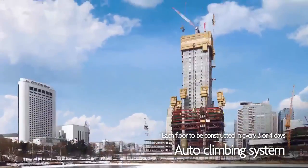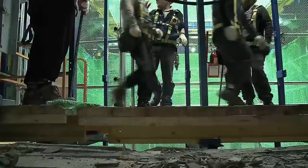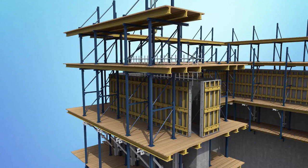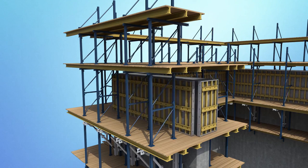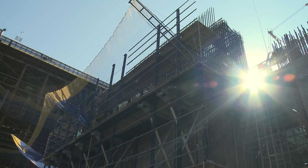Can you believe that each floor of this huge high-rise building is done every 3 or 4 days? The secret lies in the auto-climbing formwork system. When the concrete is hardened after it is poured, the mold is automatically lifted by hydraulic and mechanical mechanisms. This permits a 3 or 4 day floor-to-floor construction cycle time.